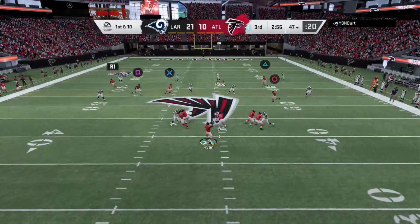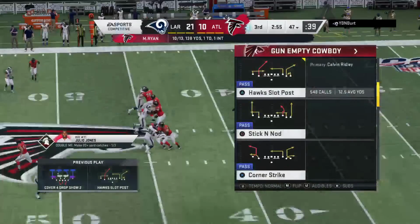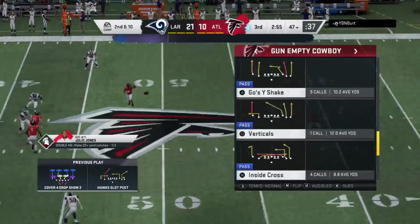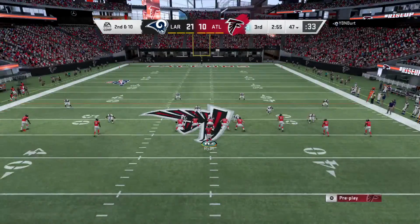On 1st and 10, it's Ryan. And this will be incomplete. Physical play on the football there, and it's 2nd down. CD, with that incompletion, let's look at some of the big games week 13.